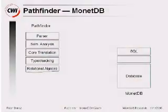Xhive is actually a Dutch company that makes an XQuery product. We have some contact with them.